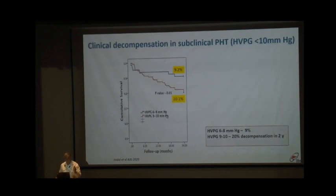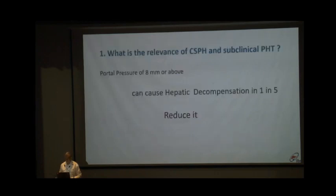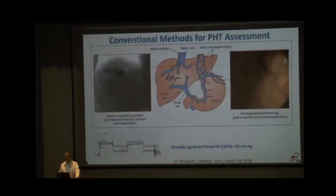Between 6 to 8, 5 is normal, 6 to 8 and 9 to 10. If the patient has 6 to 8, even then, this is subclinical, even then 9% will decompensate. And if it is 9 to 10, still subclinical, 1 in 5 will decompensate. So the bottom line is anything above 5 is not good, 6 and above subclinical, but they have relevance. So we should define this again. Don't put it at 10. I would say portal pressure of 8 or above is bad. It can cause hepatic decompensation in 1 in 5. So we should start reducing it much before varices develop.